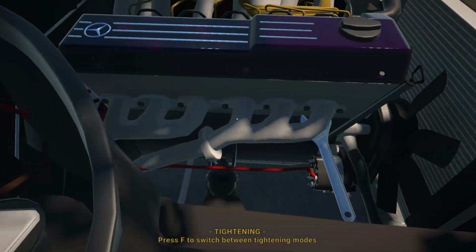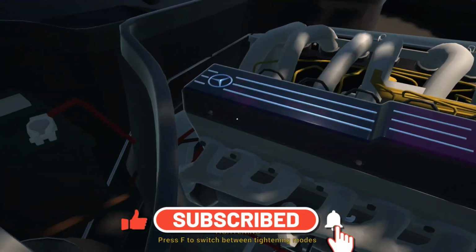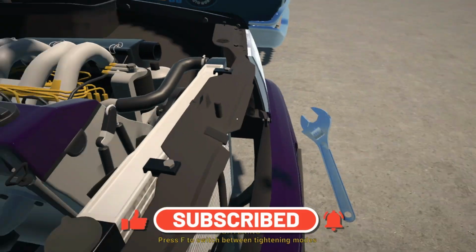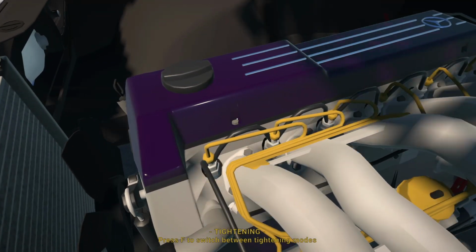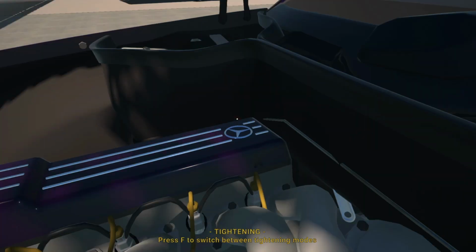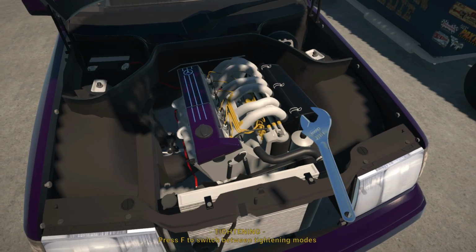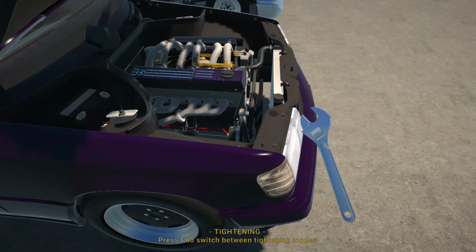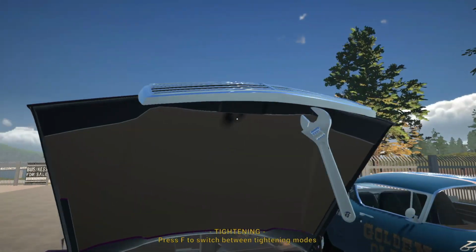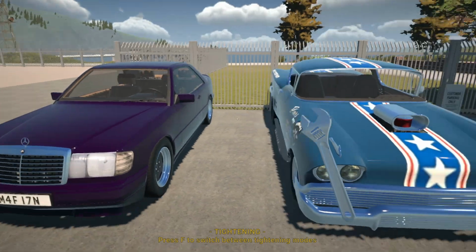Alright, let's get this valve cover bolted down. And there. Alright, and a 2 on this side. There's one there and one at the back. Alright, perfect. So that is definitely looking much better already in here. Doesn't look so plain and simple. So there we have it. Alright, I'm pretty sure the new owner of this vehicle will be very happy with it.